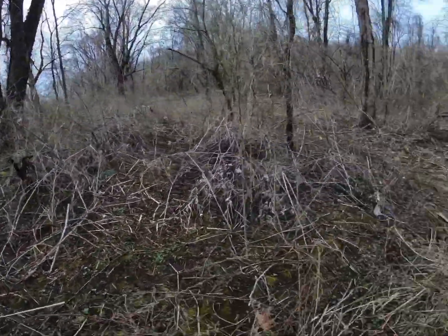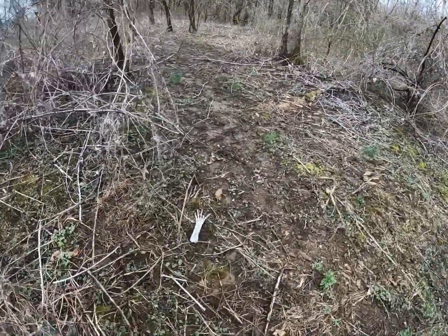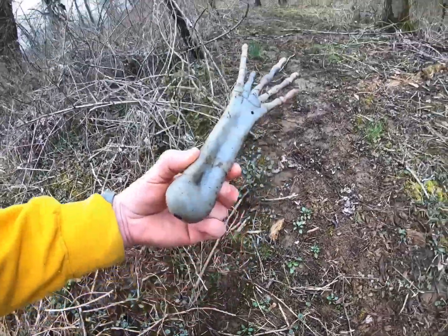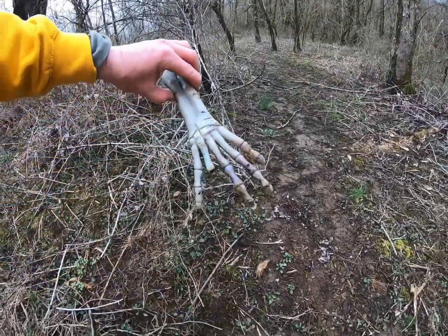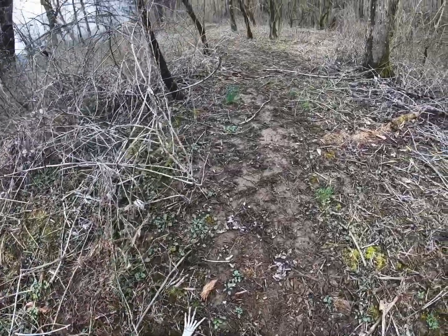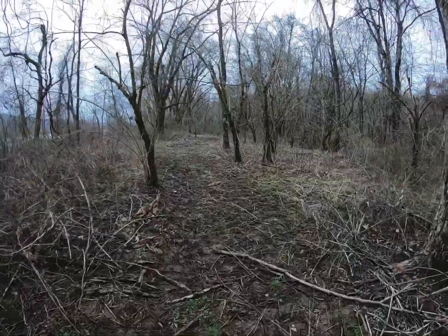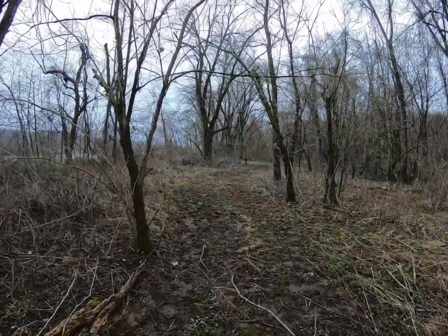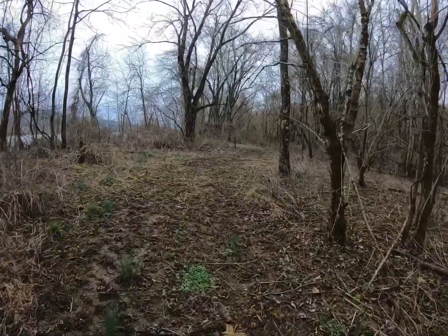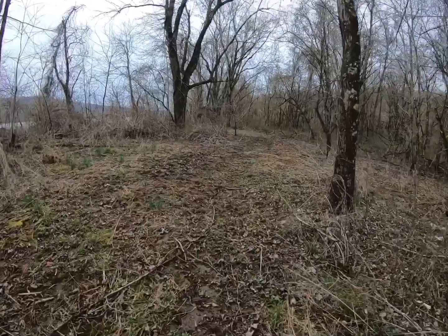This building's right over here. Ooh. Ugh, what's this? Ooh, that's kind of creepy. Skeleton hand. Right over here. Looks like an old oil well pump house or something, because there's a lot of pipes leading to it too.